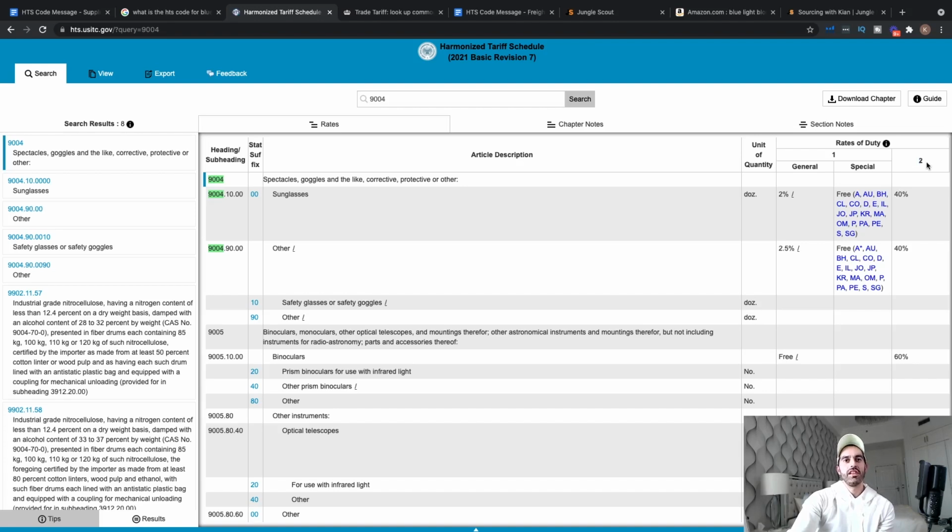And then column 2 is the countries which have an increased import duty, and currently the only 2 countries which reside in column 2, I'm not sure if you can guess it, are Cuba and North Korea. If you are importing from those countries, you're going to have to pay an additional 40%. But I always like to triple check this information with a freight forwarder.